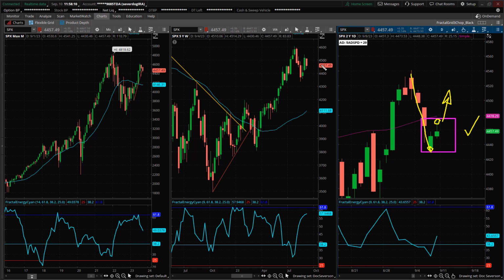And this is not only on the daily chart, but the uptrend, if we get above 4,600, also becomes once again confirmed on the weekly chart. So all these things could be very, very important. And it starts with a break above approximately 44.75 on the S&Ps.